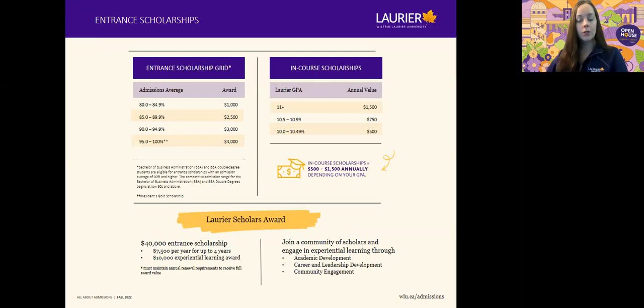So these are our entrance scholarship grids. We award entrance scholarships from an admissions average of 80% up to 100%, with award values of $1,000 to $4,000. The $4,000 award is our President's Gold Scholarship, and it's renewable in each of your upper years of study if you maintain the eligibility requirements.